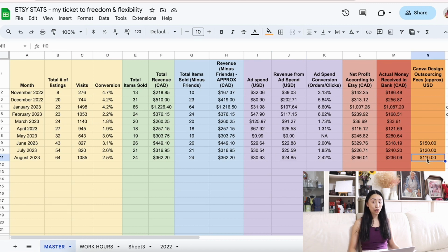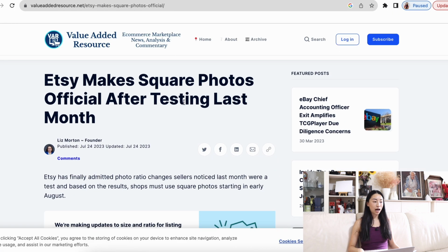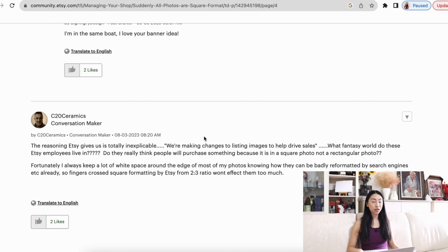As you all probably know, on Etsy, the listing photos are now in a square dimension. For me, I don't want to change all of my listing photos to a square. I want to keep them the same, but now I'm redoing all of my listing photos so that the cover photo can fit into a square when it's cropped by Etsy. So it's still the same dimensions. I can't remember the exact dimensions, but I'm basically going through all of my listing photos now.